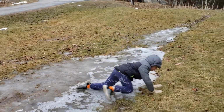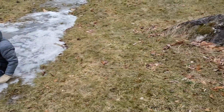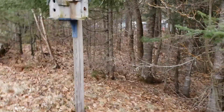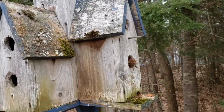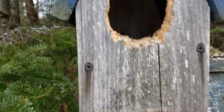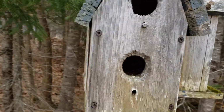Whoa, careful. Whoa! You okay? Yeah. Phew. But this birdhouse is okay. I wonder if anybody's living in there. Probably not. They probably have all moved out. You guys see anything in that hole? I bet lots of birds over the years have made their nests in here.